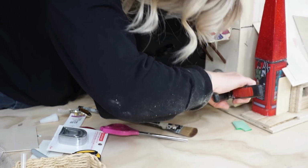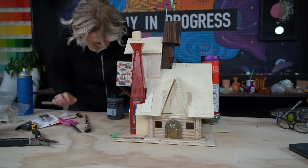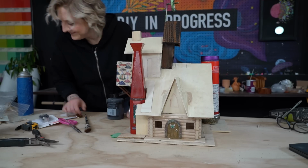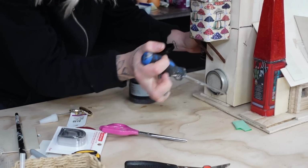Yep, that's me trying to remove it, and guess what super glue is? It's super. I thought to myself, this really isn't a think five steps ahead kind of creative project. We are just living in the moment here, friends.